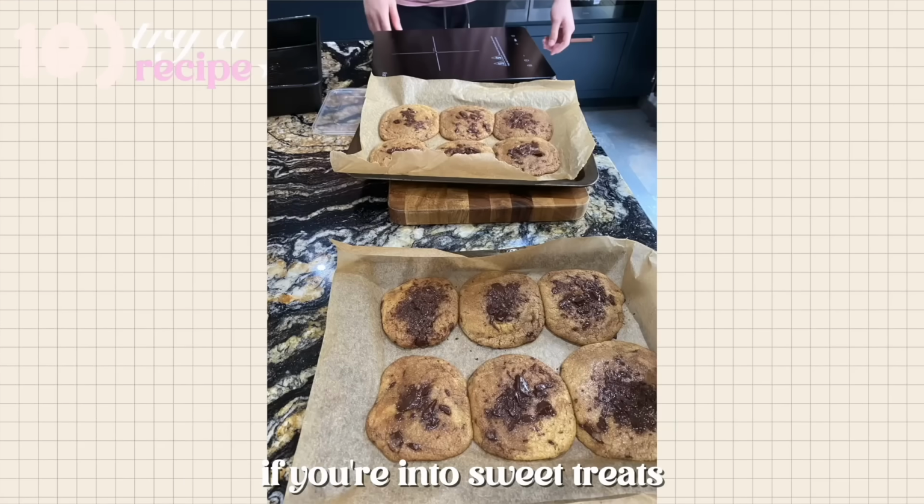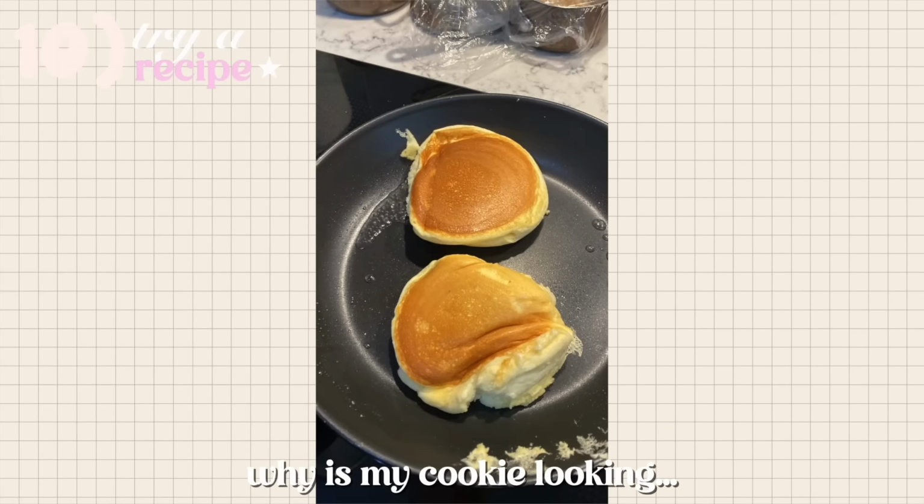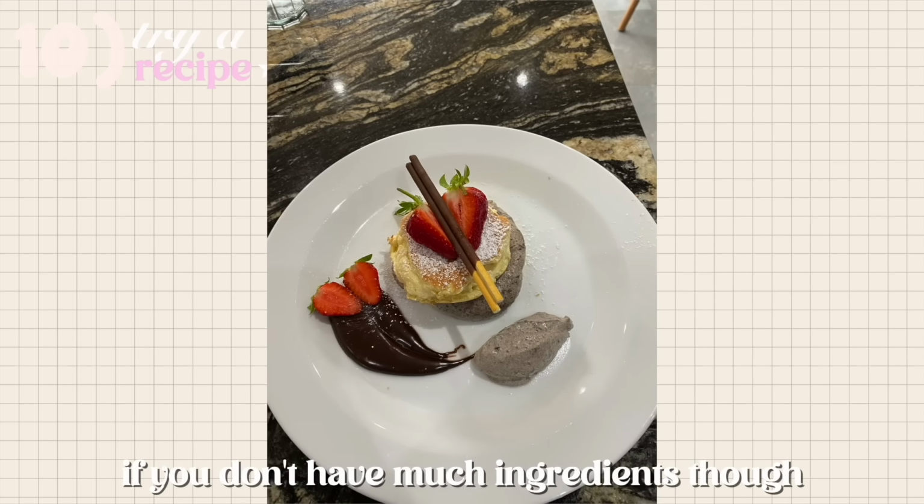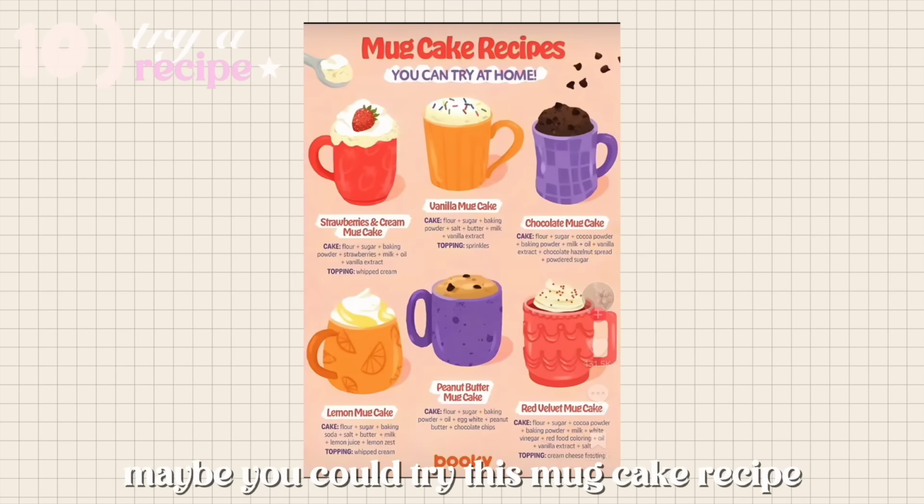If you're into sweet treats, maybe try baking. I can't lie though, baking is absolutely hard. Like, I am not cut out for it. Why is my cookie looking like that? Look at the Japanese souffle pancakes that I made. If you don't have many ingredients though, maybe you could try this mug cake recipe.